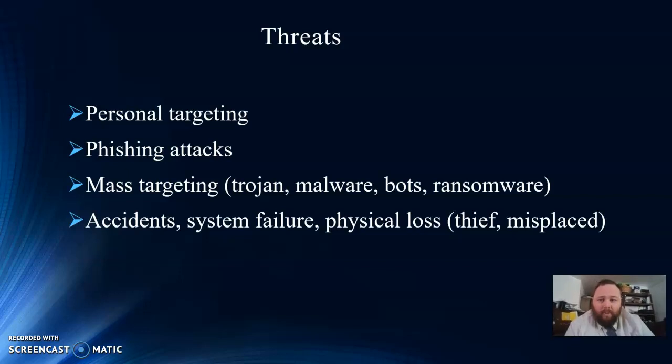So, threats are personal targeting threats. Those are the ones who I've personally offended either online or in my day-to-day life that I'm either aware or unaware of. Phishing attacks are those emails, scammers trying to get my information or steal my identity. Mass targeting is like a spray and pray. They use things like Trojans, malware, bots, ransomware, things of that nature to get people to give them information on a larger scale. And then other threats are physical, which are accidents, system failures, or loss, which is theft or misplaced items or devices.